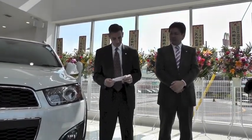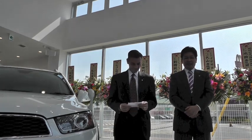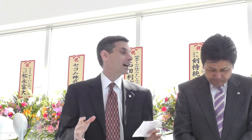This is the enhanced Chevrolet Captiva. It carries on a long, proud history of Chevrolet SUVs. It's an outdoor driving car based on Chevrolet's cool, fun freedom brand positioning. It has 7 seats, on-demand all-wheel drive, and a 2.4 liter engine. And with right hand drive, it's really a perfect fit for the Japanese market.